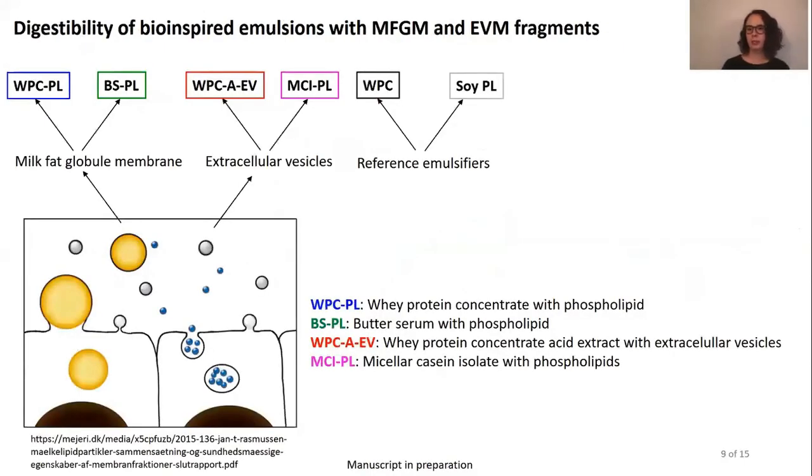With a digestion model in place, we moved on to look at the digestibility of the bioinspired emulsions. As I mentioned previously, milk contains both milk fat globules and extracellular vesicles, and we wanted to investigate the potential of using bovine MFGM and EVM fragments as emulsifiers.